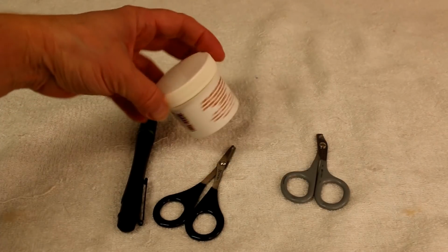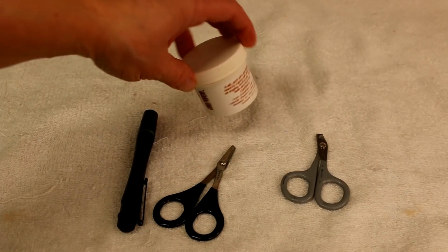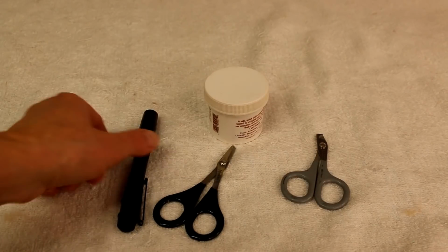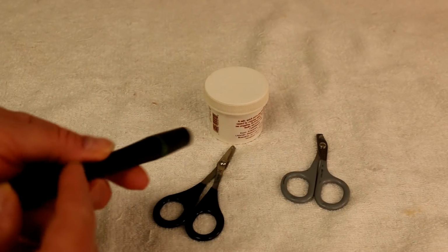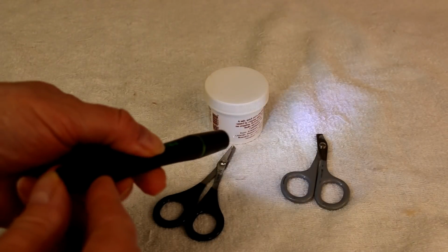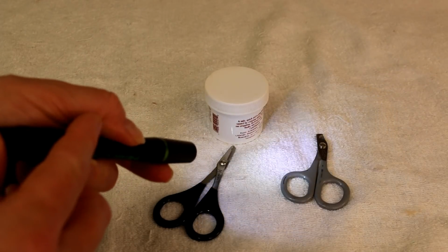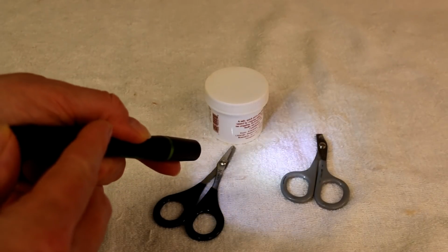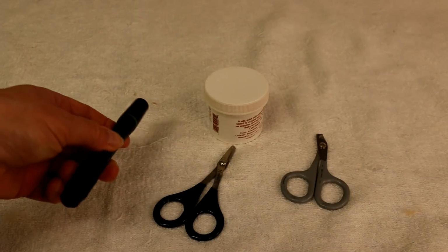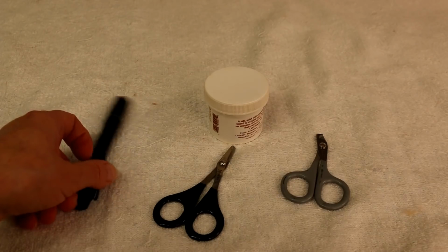And you'll need some kind of styptic powder, some quick stop, or any kind of powder that stops the bleeding, just in case you nick the quick, which hopefully you won't. And you can try a flashlight. If the bird has clear nails, you can shine the light and see where the quick is, and that way you can cut just below the quick so you don't make it bleed. But I like to do it quickly and fast and just get it over with. But if I need the flashlight, I will use that.